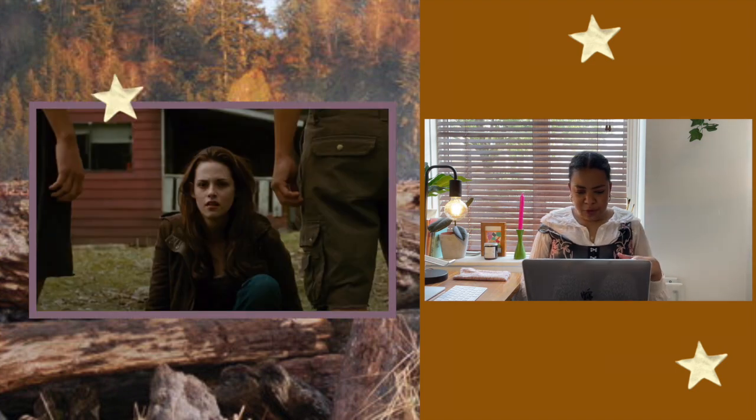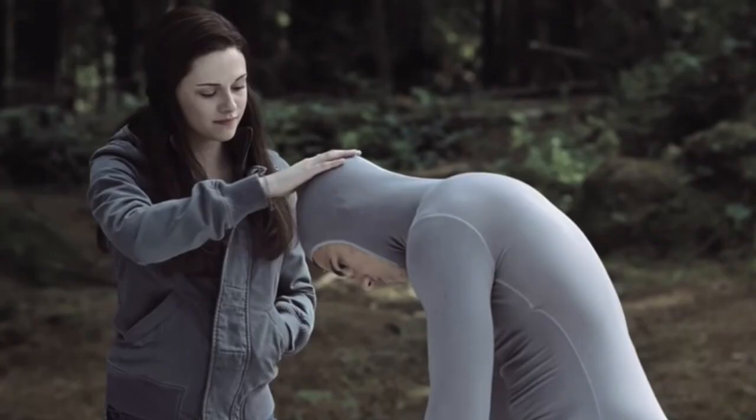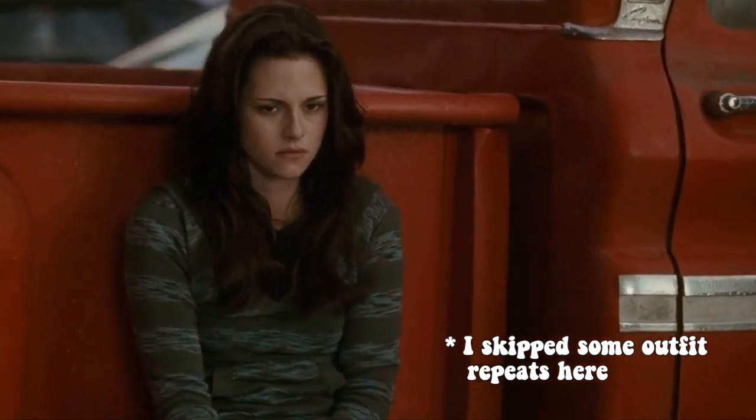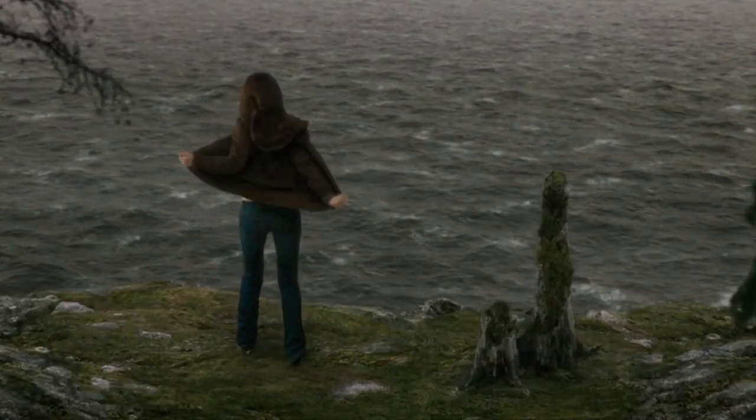Whenever I think about the wolves turning, I just think of this scene where Bella's stroking Jacob's head and Jacob's in that green suit. I hate this stripy top so much, and I bet it has a hood just to spite me. I don't have to explain myself. In this scene, it's like they're trying to remind us that Edward is 100 years old.